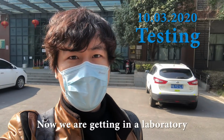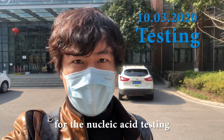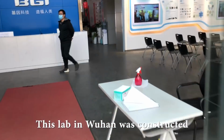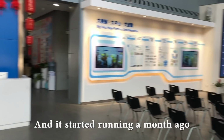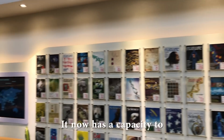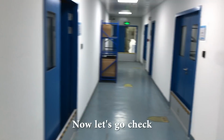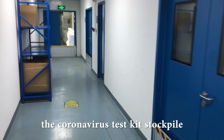Now we're getting in a laboratory for the nucleic acid testing for coronavirus. This lab in Wuhan was constructed in 12 days and it started running a month ago. It now has the capacity to test 10,000 people a day. Now let's go check the coronavirus test kit stockpile.